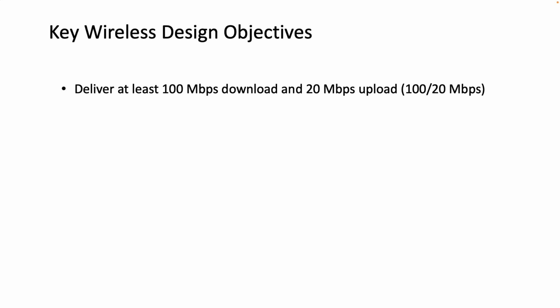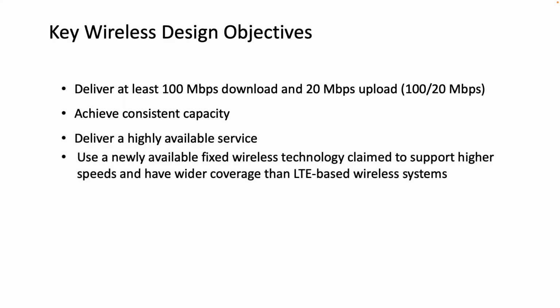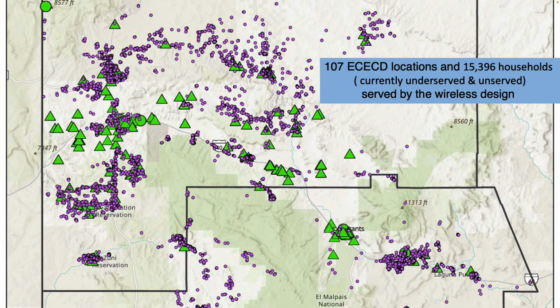Their objectives were to make sure that they met the standard of 100 down and 20 up. It had to be consistent capacity, highly available, and they found a newly available fixed technology that has higher speeds and wider coverage than the LTE systems previously in use. They wanted to serve as many locations as possible, and the map shows that these towers, when equipped with the technology that CTC has identified, will be able to light up all of the locations except those in red. The 107 locations that will be lit up also are nearby to 15,000 currently underserved and unserved who could potentially be served by this wireless design.